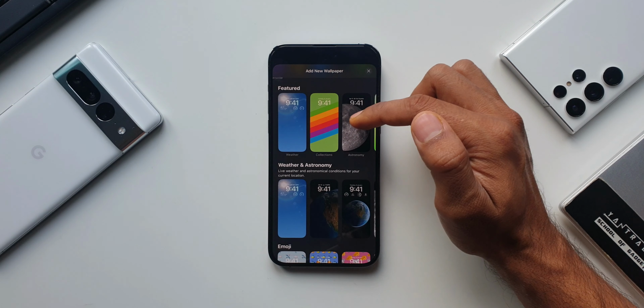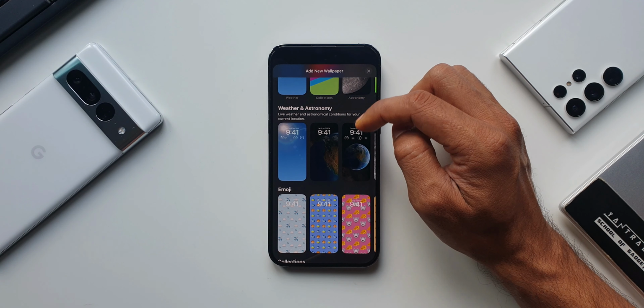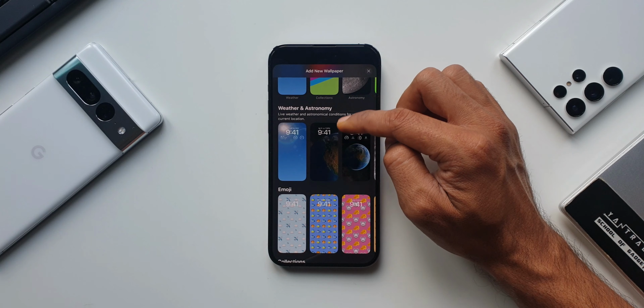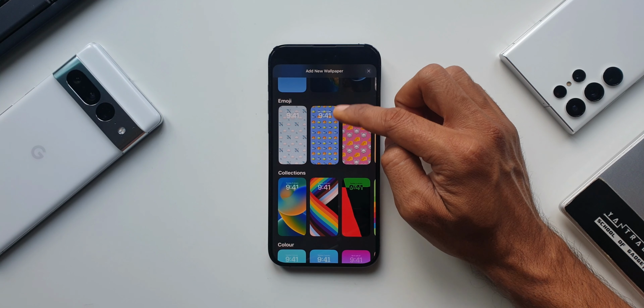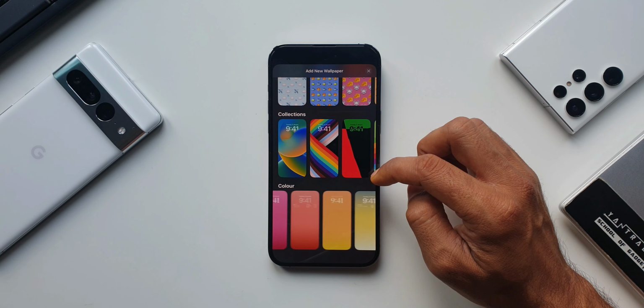Then we have got some featured lock screen options here. Weather and astronomy lock screens, which provide live weather and astronomical conditions for your current location. Then we have got emojis, the collections which we have already created. Then we have got these color options here. So these are some of the lock screen options that we get, which can be further customized.